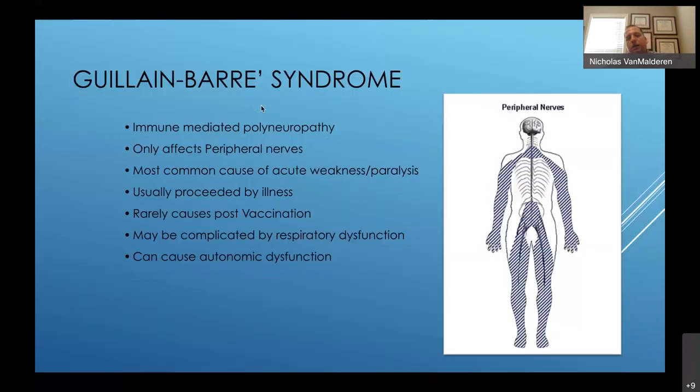All right, so the next topic here is Guillain-Barré syndrome. It's an immune-mediated polyneuropathy. It usually affects the peripheral nerves. It's actually the most common cause of acute weakness and paralysis. It's usually preceded by an illness such as a URI or a diarrheal illness, usually a week or two before.